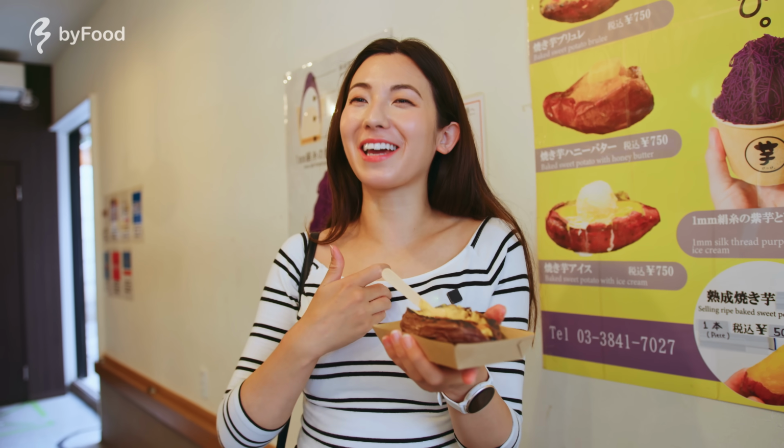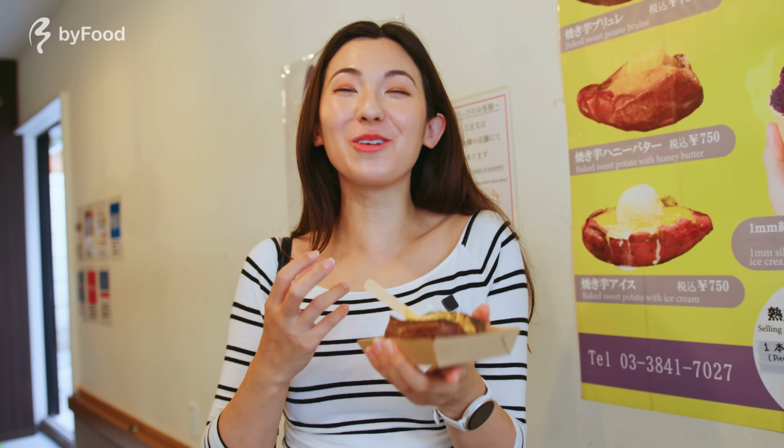Oh my God, I think the shard of sugar just went down my esophagus in like a big chunk. I can feel it going down. Make sure to chew those chunks properly. I don't know if I chewed it.